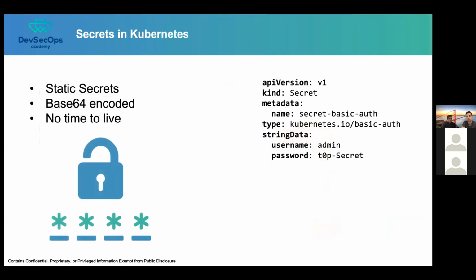If you already have some experience with Kubernetes, you can recognize this YAML data structure, and this is how secrets are stored in Kubernetes. The disadvantages of storing secrets in Kubernetes are that they are static, so if they change, then the administrator should also make sure that they are changed in Kubernetes as well.